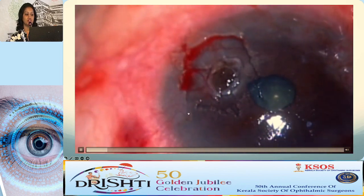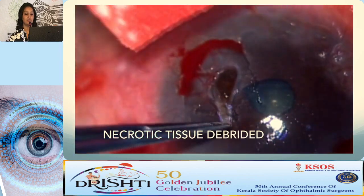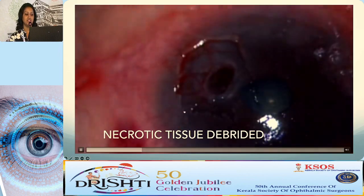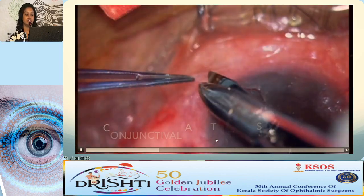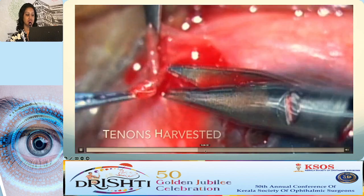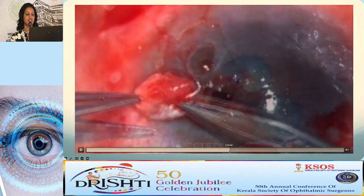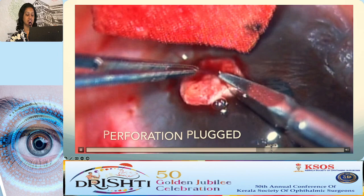So the most important step is this, where you have to debride all the necrotic tissue from the area of the perforation, remove the pseudocornea, and the epithelium needs to be debrided over a large area, because this is what is going to hold the cyanoacrylate glue in place. And the steps of retrieving the Tenon's patch graft have already been shown in the previous video. And once you have sized the graft enough, you plug the corneal perforation with the Tenon's graft.